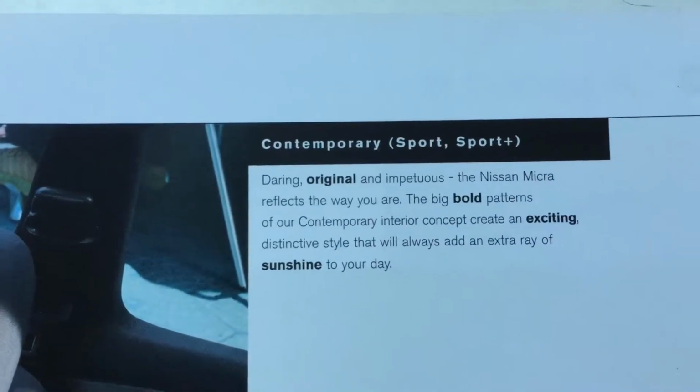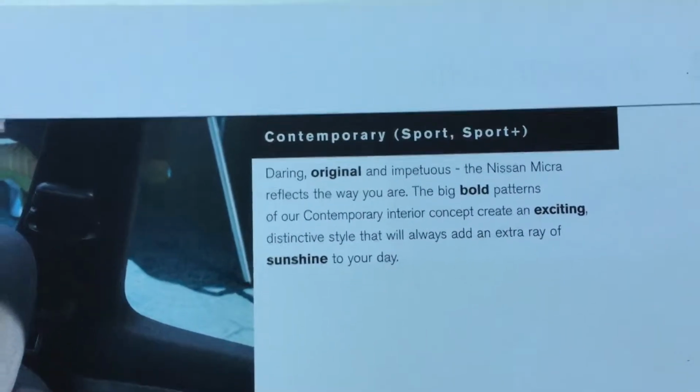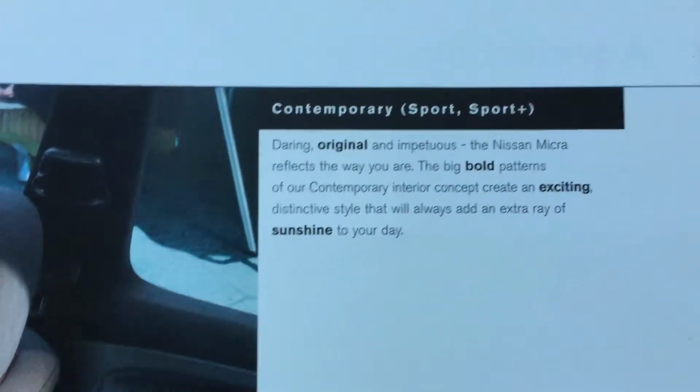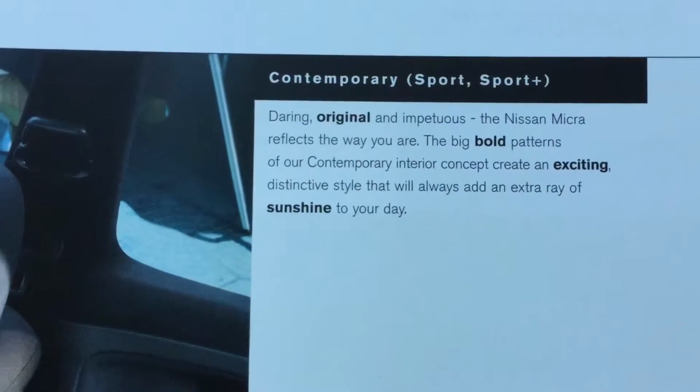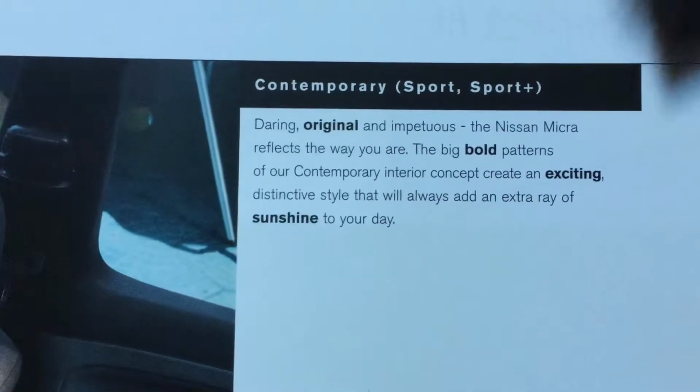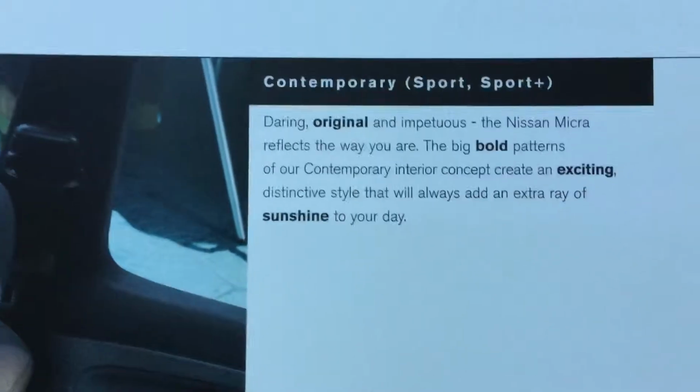Apparently daring, original and impetuous. The big bold patterns of our contemporary interior concept create an exciting, distinctive style that will always add an extra ray of sunshine to your day.